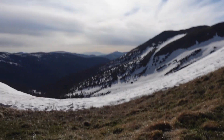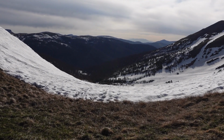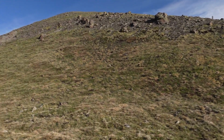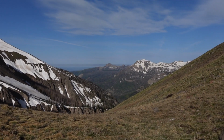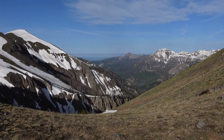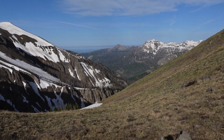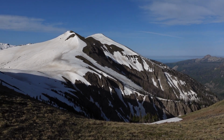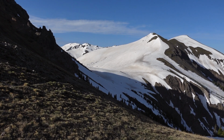Well, made it to the top of the pass. Looks like this is the next valley we're heading into. That's out to the east. Looking back to the west, there's definitely a smoke layer way out on the horizon. Must be a forest fire out there somewhere. And the other guys are just right behind me catching up. There's what we just came through.